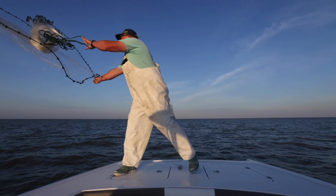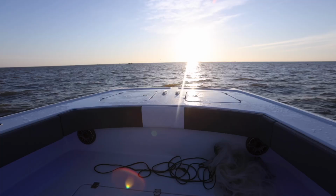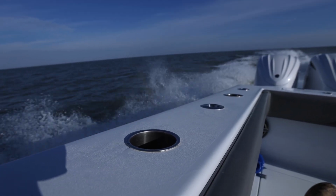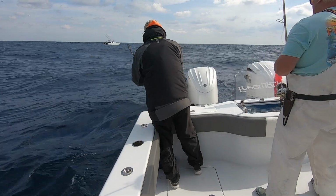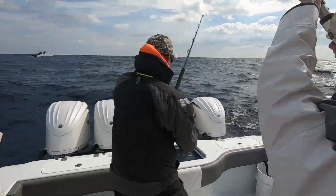The plan today was to go catch pogies. After we got our pogies, I wanted to go to a rig called Elf. It's about 22 miles offshore. There's been a lot of tunas there, and that's what we did. We caught pogies, went out there, and started catching fish pretty quick. After a long run offshore to an oil rig, it didn't take long, and we were hooked up.